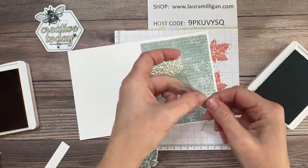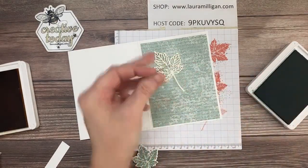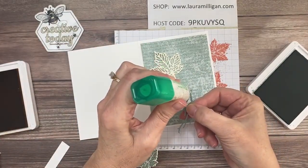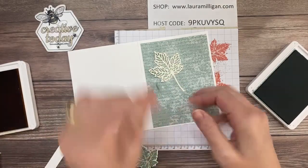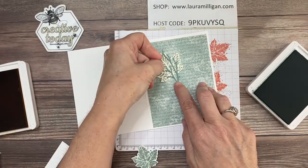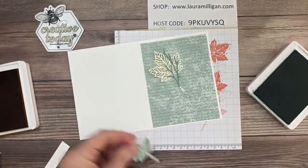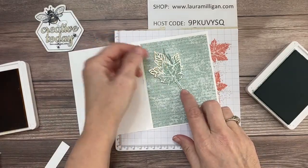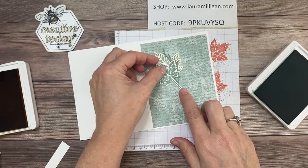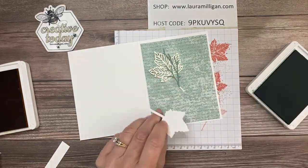I'm going to snip off some of this stem, it's a little bit too long. Snip that off, and again, I'm going to add my Tombow just on the tip of this. Like that. Then I will take this and put that there like that. I'm going to layer that over that. This is just like a cluster of fall leaves. This I am going to pop up. I'm going to curl the edges back, and then I'll just take a dimensional.